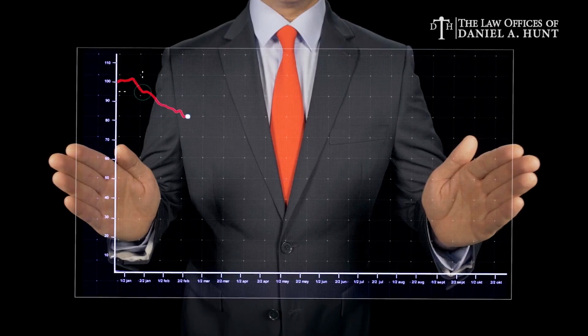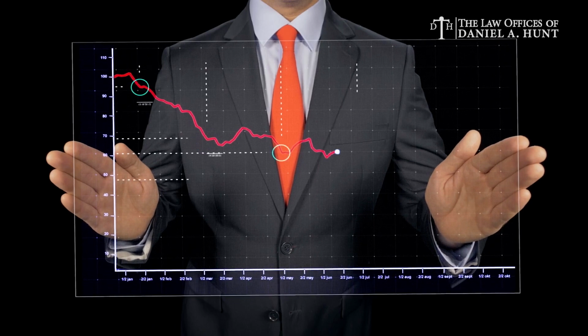If you inherit a property valued at $500,000 and immediately sell it for $500,000, then you have no capital gain. If the home value goes down and you sell the property for less than the value at which you inherited it, then you would also not incur any capital gains tax.